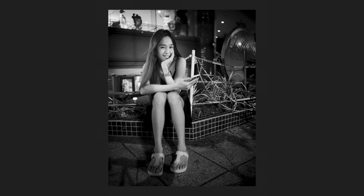But seriously, in those dimly lit streets or during those twilight moments, this lens really shines, capturing every detail where lesser lenses would just give up and go home.